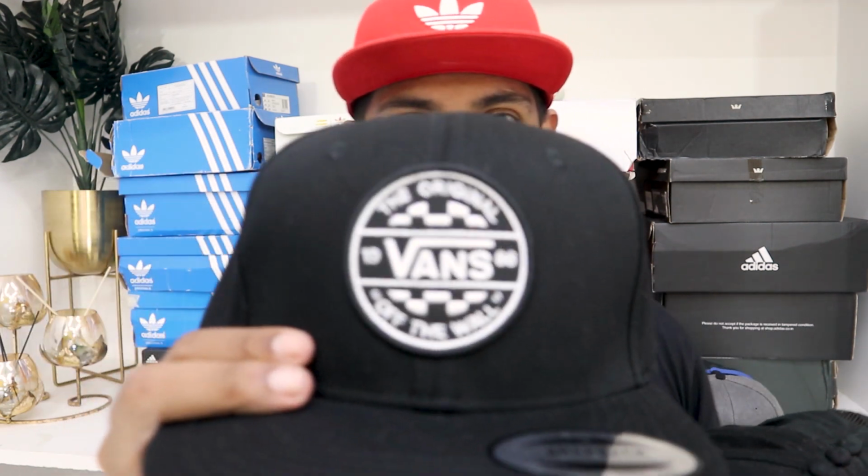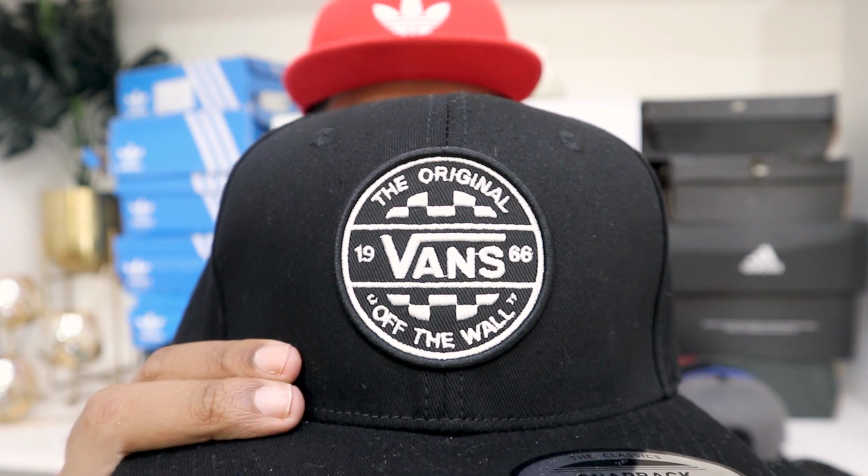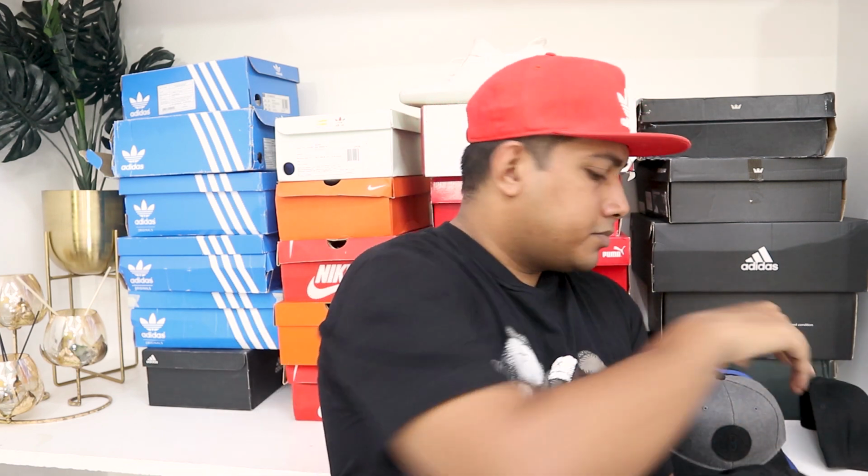Okay, so first of all we'll start with my black ones, which are the Vans collection, which I have. I really like Vans because they have some of the best fit for me especially. So let's go on to checking them out. This is the first one. Vans has really cool logos and designs, so let's just go on to checking them out.